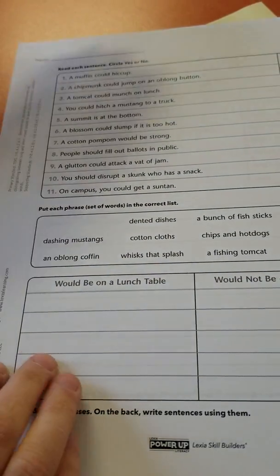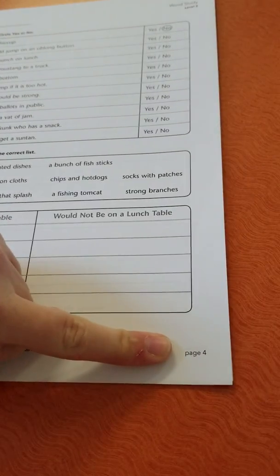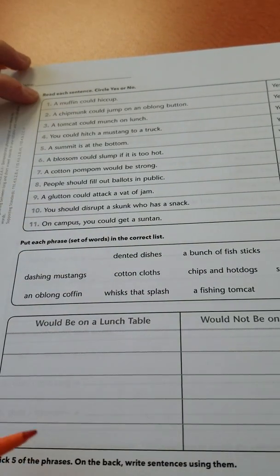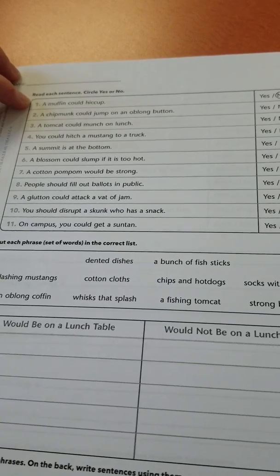All right, scholars, today we're working on word work, pages 4, 5, and 6. This is page 4. And it should say at the top, word study level 2. Looking at the first section, it says read each sentence, circle yes or no. So we read this sentence and then we decide if it's true or not.